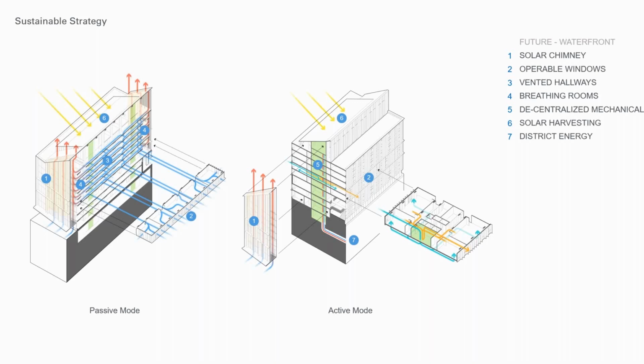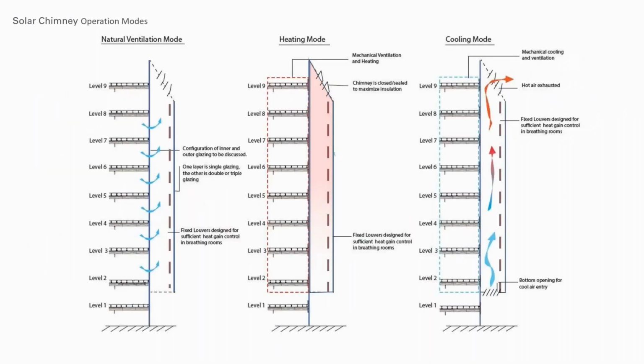The more you can reuse the same pathways, the more it can save money. So another thing to think about is your chimney operation modes. In natural ventilation here, the bottom of the chimney is closed. The louvers into the chimney from each floor are open, and the top is open. This is a system where we have manual windows, and we do not have any fan assisted mode. This system has to work completely passively.